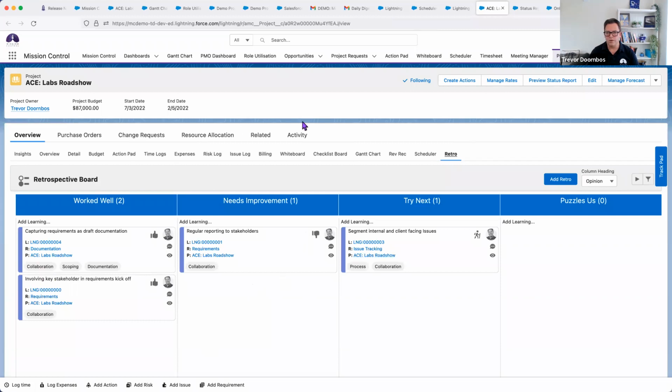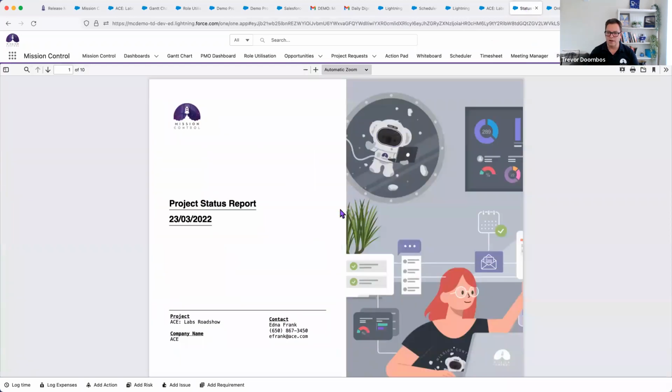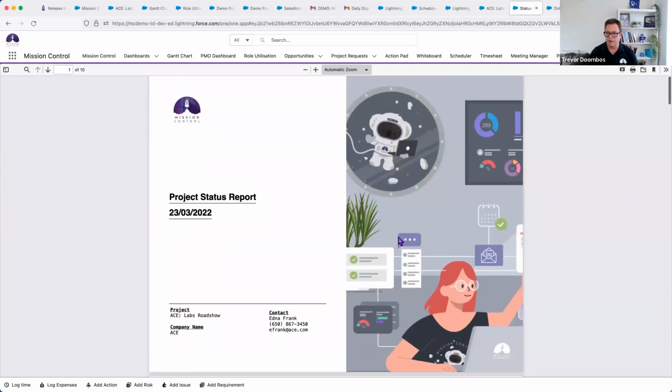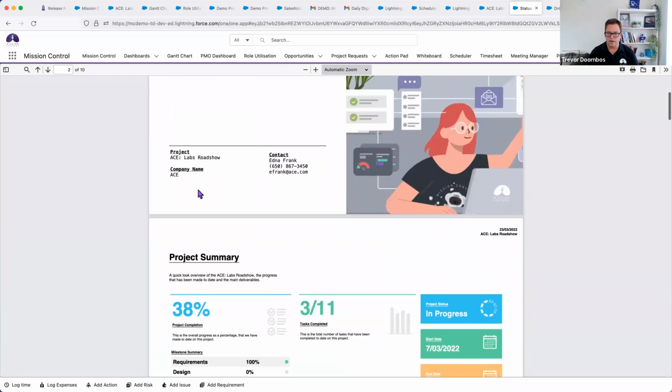And what's really crucial, we get asked this a lot, and the simple answer is, can you send a status report out to the client? Yes, it's an out-of-the-box status report as a PDF. You choose what gets to go on it. Obviously, have your or your client's logo, a hero image, your contact, who that's going to.